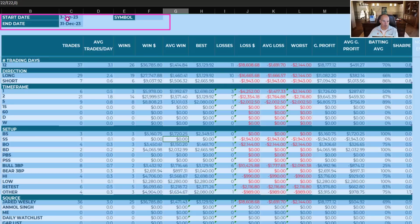Also, you can type in your date range, right? If you want to know, for example, how am I doing on Apple in the month of June? How am I doing on Apple in the month of June, July, and August? We'll just type in those date ranges. How am I doing on Caterpillar for the last 2 weeks? So type in the entry date, start date, the end date, and the symbol, right? It'll tell you how you're doing.